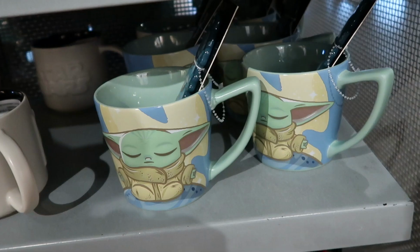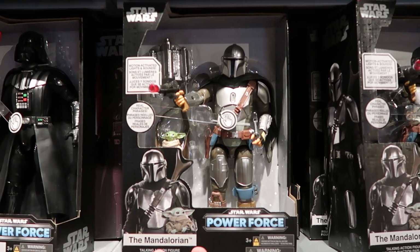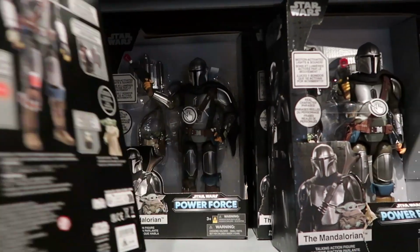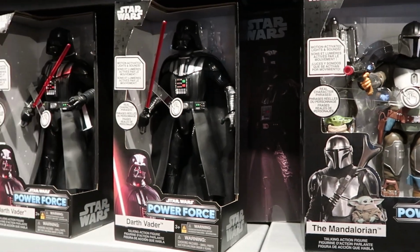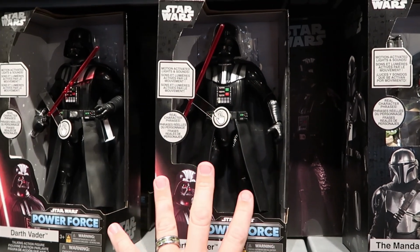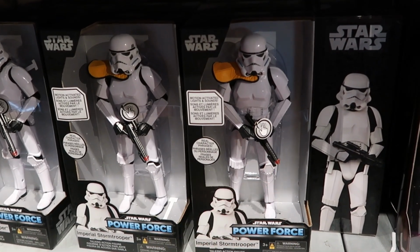Some of my personal favorite action figures though are always the Star Wars Power Force action figures. So many different offerings. These are motion activated with lights and sounds. They have the Mandalorian with Grogu with the jetpack. This one is $35. They do actually make these with a bunch of other characters like Darth Vader with his lightsaber. So the single version is $30 a piece. So they do have Darth Vader. And then right underneath there is one of the Imperial Stormtroopers with the blaster pistol.